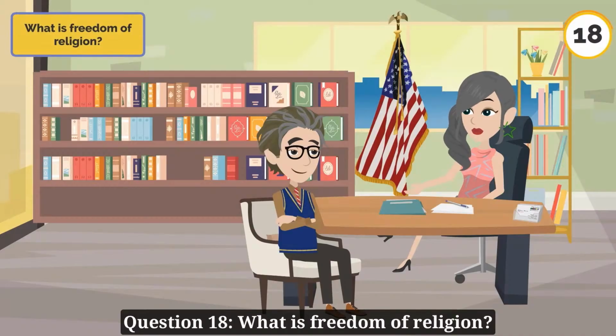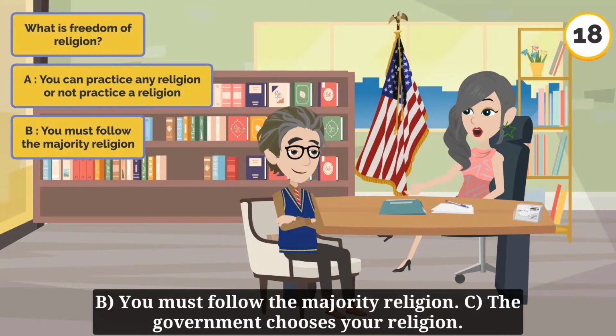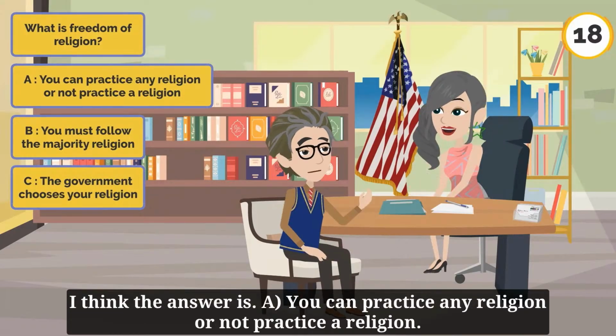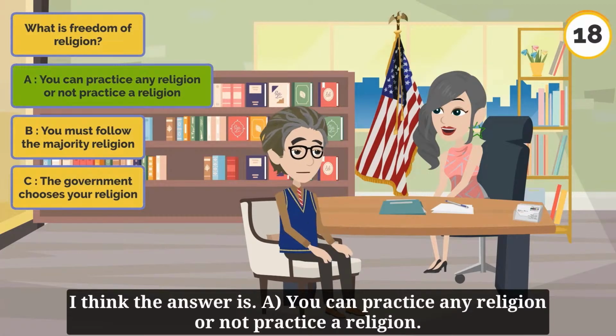Question 18. What is freedom of religion? A. You can practice any religion or not practice a religion. B. You must follow the majority religion. C. The government chooses your religion. I think the answer is A. You can practice any religion or not practice a religion.